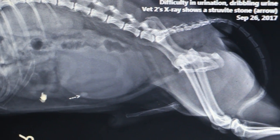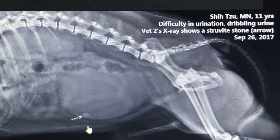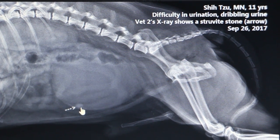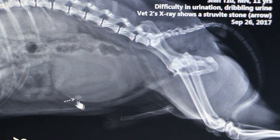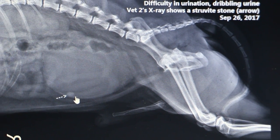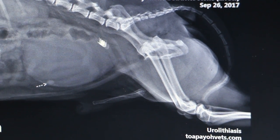You can see that this will be the foot lumps, there are also a lot of lumps here, but vet 2 diagnosed a stone, a struvite stone in the bladder, and I agree with him because you can see quite clearly that this is a stone inside the bladder. Of course there was no air contrast because the bladder was full.